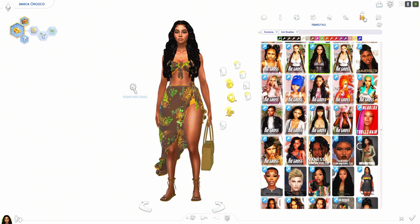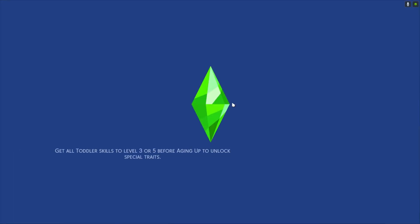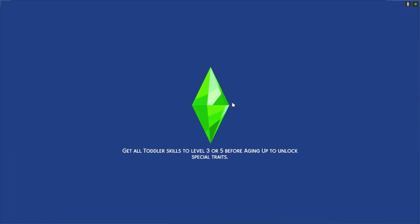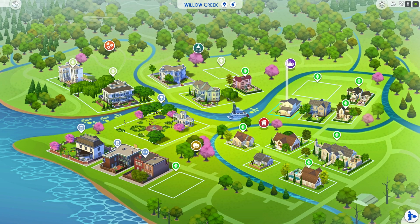This is her hot weather outfit, which I think is super cute. And then this is her cold weather outfit. Obviously, she needs a good cold weather outfit because she lives in Willow Creek. It's not like Sulani. So yeah, that's basically Courtyard Lane and Foundry Cove.